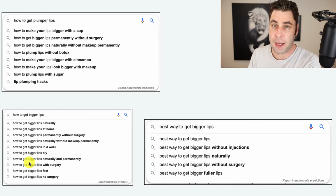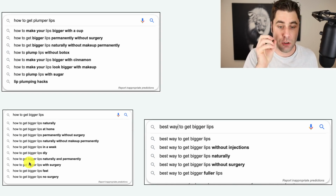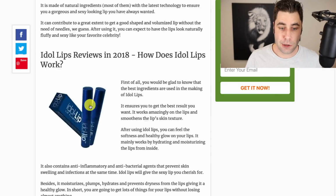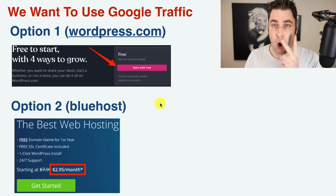They want a product that will enlarge their lips. You can do how to get plumper lips, how to get bigger lips, how to enlarge your lips, how to get duck lips, or whatever you want. There are all of these search queries that people are searching every single day. And we want to put this product out there. If we click on this link right here, it takes us to that landing page, and the person that owns that website will get a sale. It's called affiliate marketing.